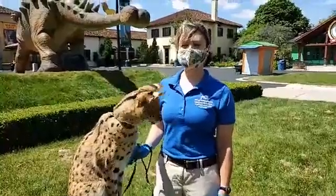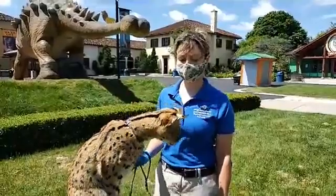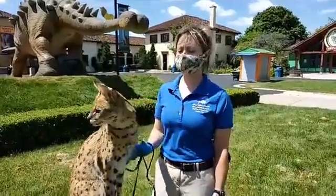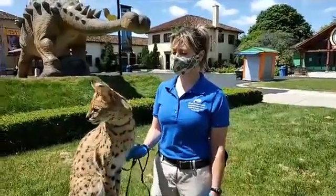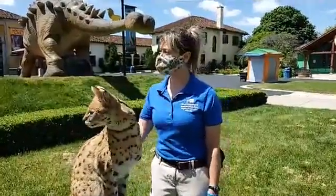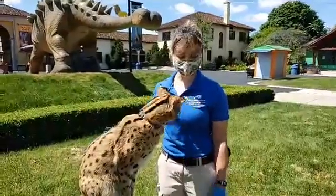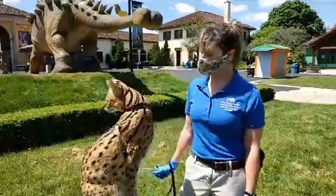Do they eat anything but meat, or are they just pure carnivores? They are strictly carnivores, but they do enjoy scents, so we might give them spices. They really like the smell of celery, so we rub that on things for them to smell inside their habitats. So even though they just eat meat, they do enjoy smelling other things.